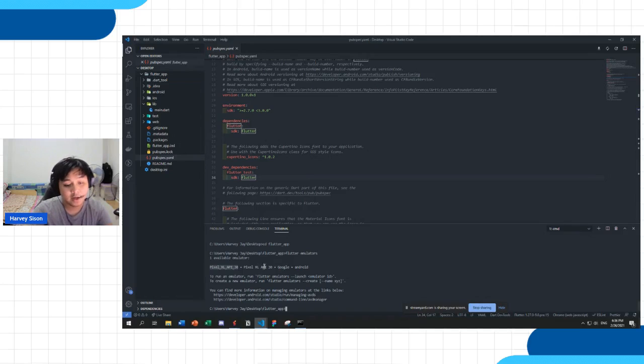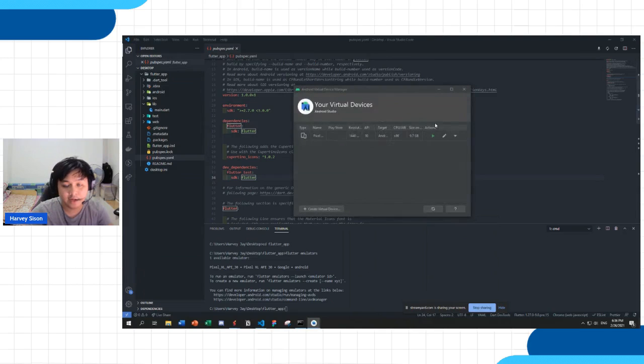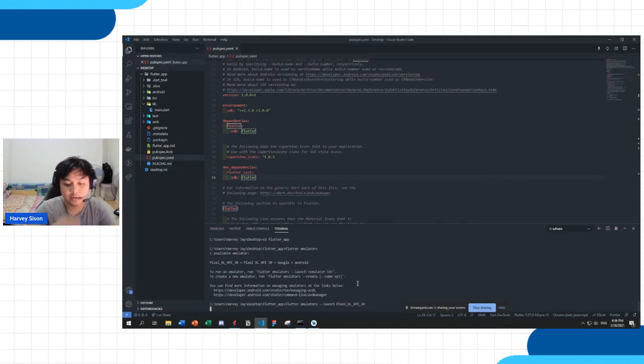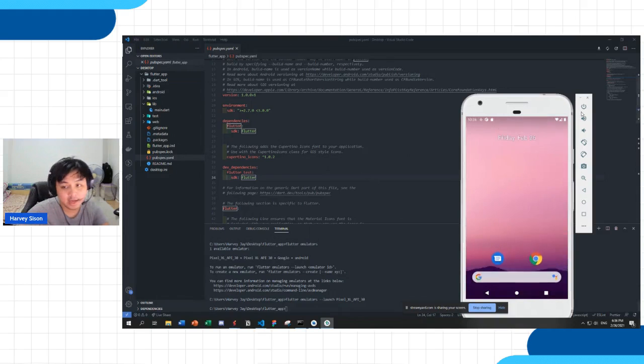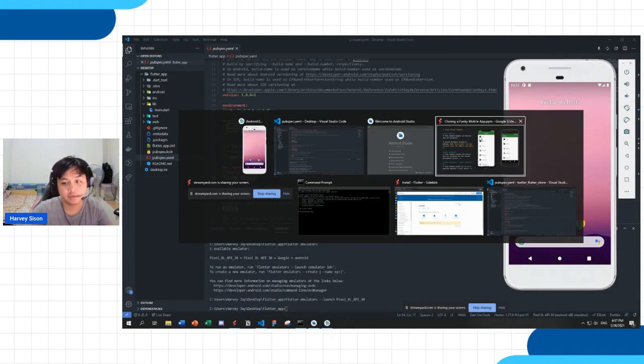Google Pixel with an API 30. If you want to add that on your own, go to Android Studio, configure AVD Manager, then create a new virtual device. To launch this one, you just have to run flutter emulators --launch, and then it will launch the emulator for you there. So this is the mobile app. This is the emulator that I wanted to show.